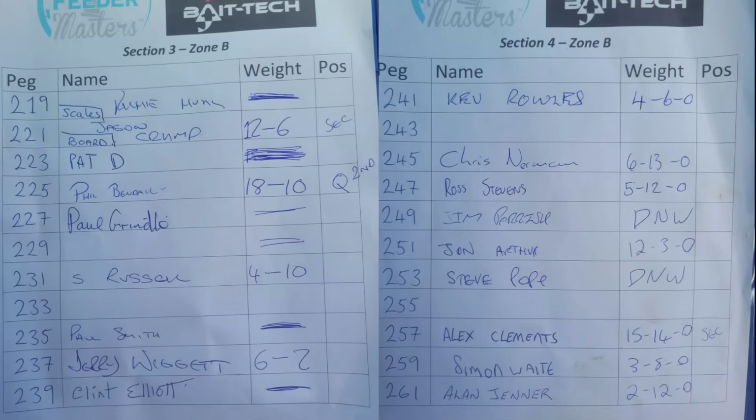Well, there we are, a thoroughly enjoyable day. Some really nice people in my section as well, chatting to, and nice to see people like Clint Elliott and Richie Hall making the long trip there as well. And so I was 4th in the zone, and just missed out on the section. Alex Clements, who was 6 pegs to my right, he's had some much bigger skimmers, and he's ended up winning a section with, I think, £15.